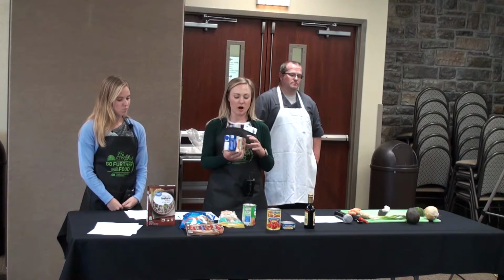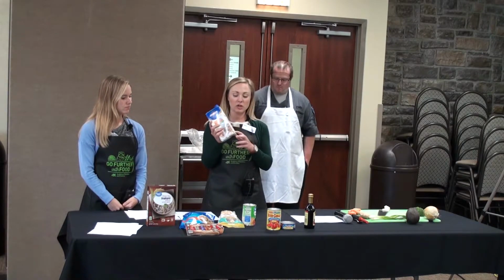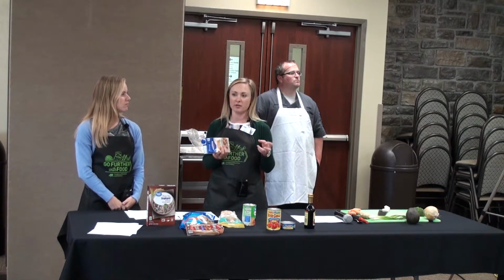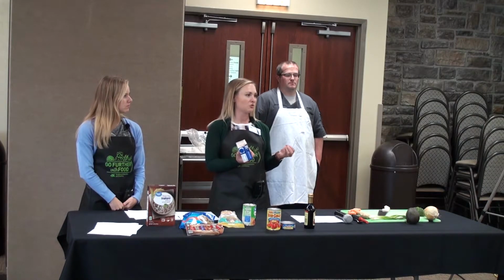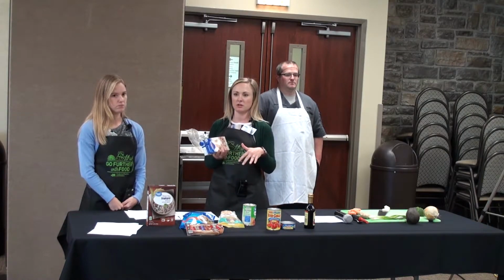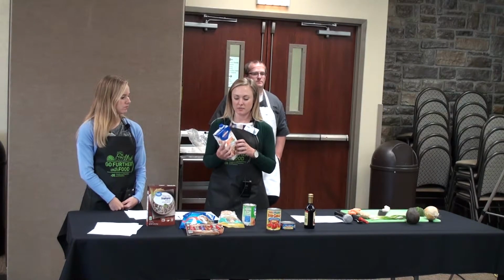So dig deeper and always be your own detective, looking at that label and the ingredients list. I've picked up a lot of products that are marketed as heart healthy, and they have trans fat in them, which is hydrogenated oil. If we eat a lot of that over time, it raises our bad cholesterol and lowers our good cholesterol. So that's something you want to watch out for with some of those marketing terms.